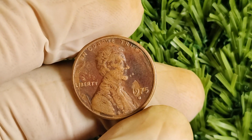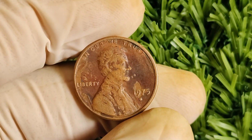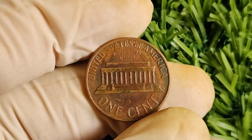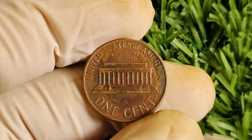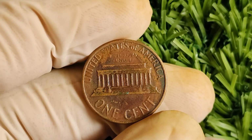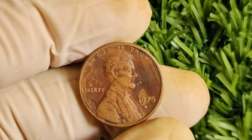So how does one of these humble coins reach a value of $1.3 million? Well, it comes down to rarity, condition, and collector frenzy. If your 1975 D penny looks like it just rolled out of a time machine from the mint, fresh, shiny, and uncirculated, you're in luck, especially if it's graded as MS67 or higher by a professional grading service like PCGS or NGC. That grade means your coin is practically flawless. It's like the George Clooney of coins.